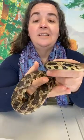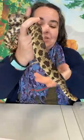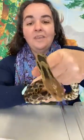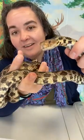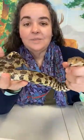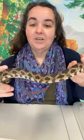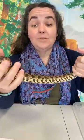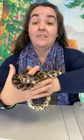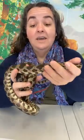I'm going to bring this guy close to the camera so you can see his head for just a moment. And you can see him sticking out his tongue right there. Remember, it's using that tongue to smell the air. If I were to stretch our snake out from the tip of his head to the tip of his tail, he would be between 3.5 and 4 feet long. So a pretty good size snake, a long snake.